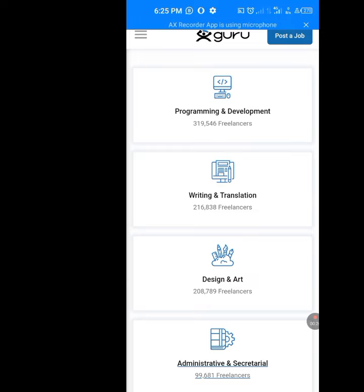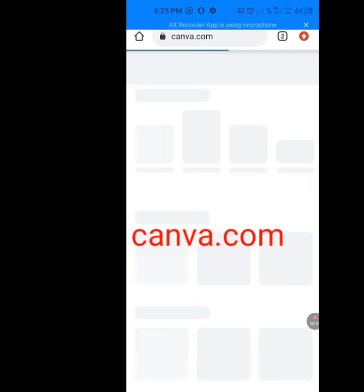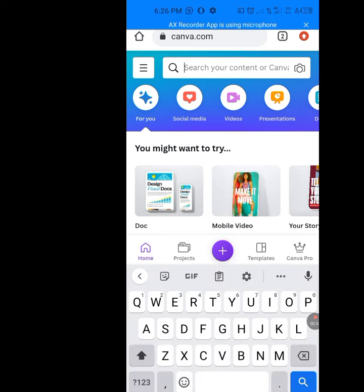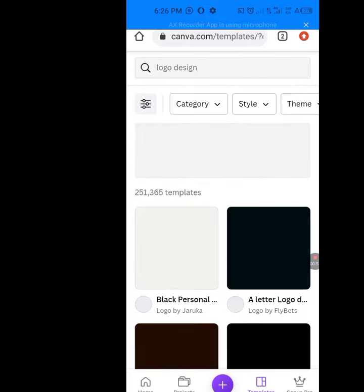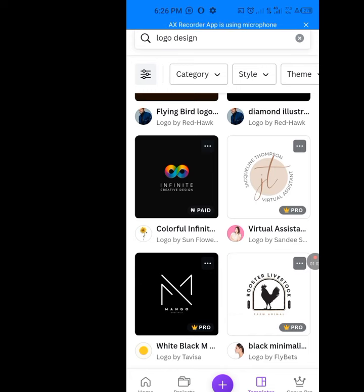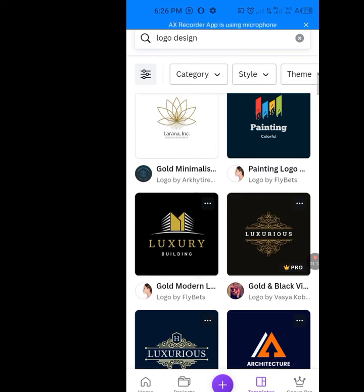Now, go to canva.com. At the search bar of canva.com, type logo design. Let it load. Now, these are logo designs. Now, look for the free version. Look for the one that is beautiful, that is free.